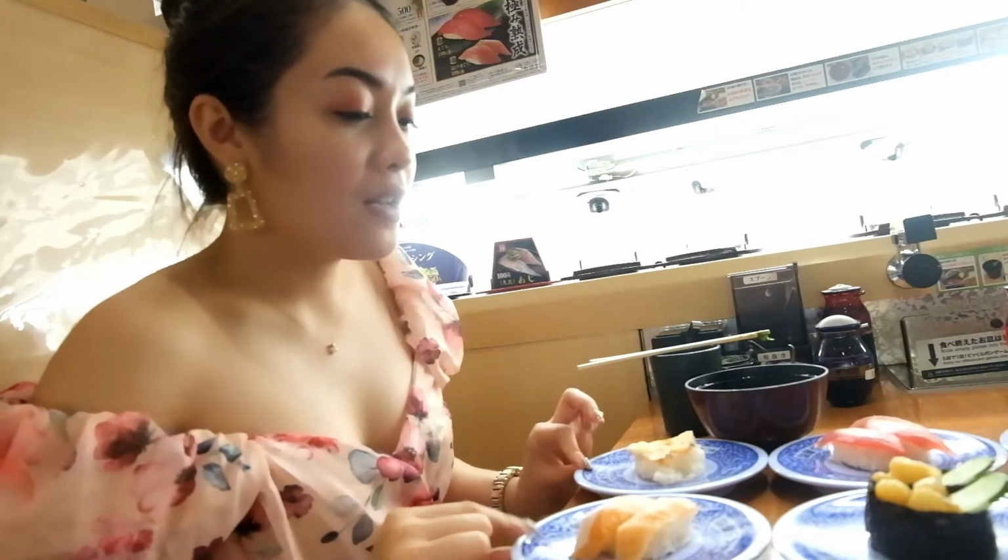Lahat po na kakainin ko dito sa Kura ay 100 yen lang. Kasi sa sushi ro, mayroon silang mga special. Yung favorite ko, sushi restaurant. May mga special sushi sila na 150 yen. And then 250 yen.